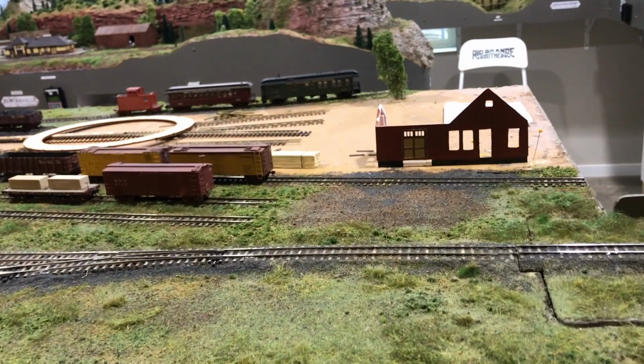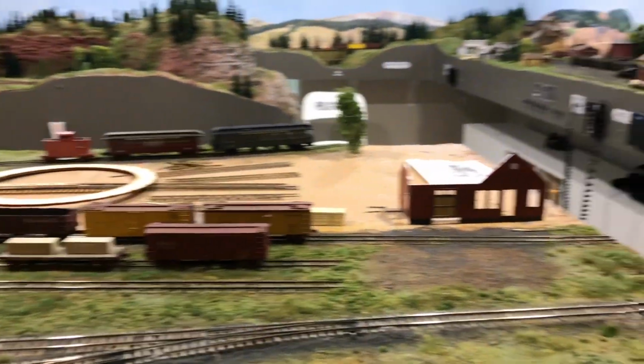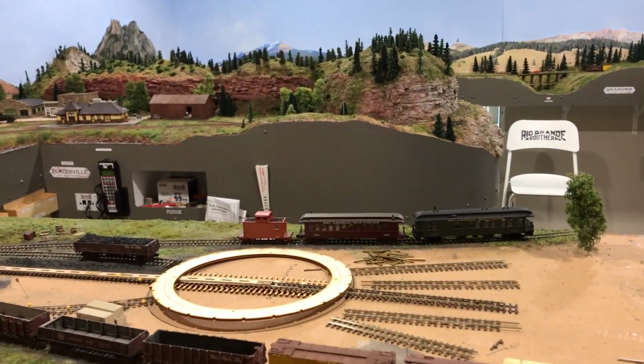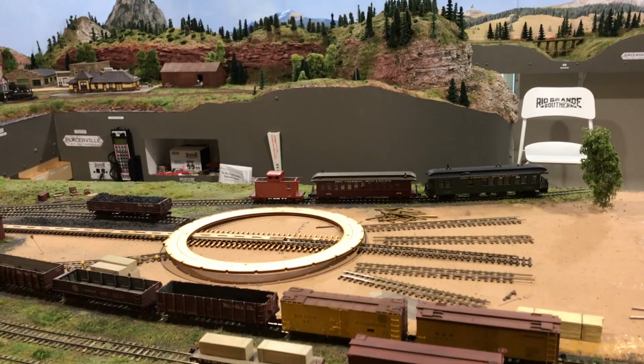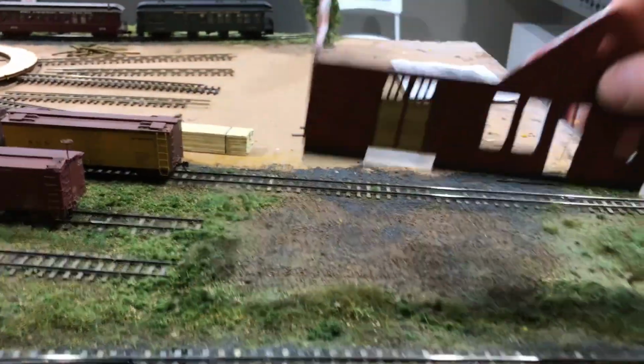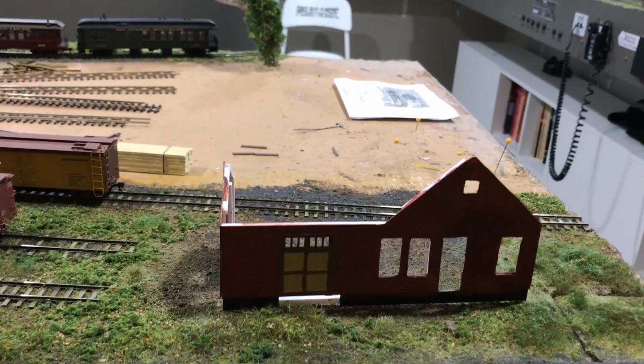I've started scratch building the Ridgeway office, the RGS office, but I'm not entirely sure it's going to fit where I need it to fit, because as I'm beginning to really plan out the Ridgeway roundhouse, I'm starting to think that I might actually have to move the Ridgeway office to the other side of the former RGS main line. So we'll see what happens.